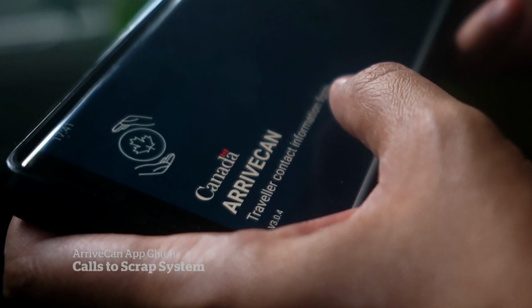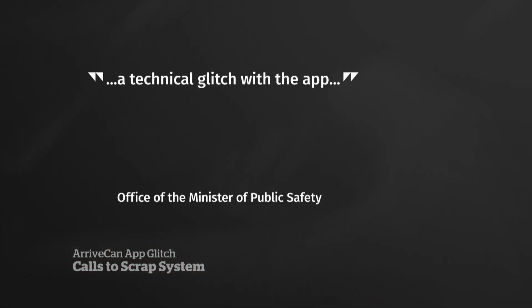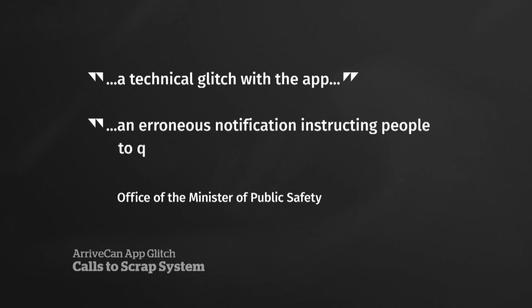The federal government told CBC News that due to a technical glitch with the ArriveCAN app, a small number of travelers received an erroneous notification instructing people to quarantine. You know what the government should do with that app? Throw it in the garbage.